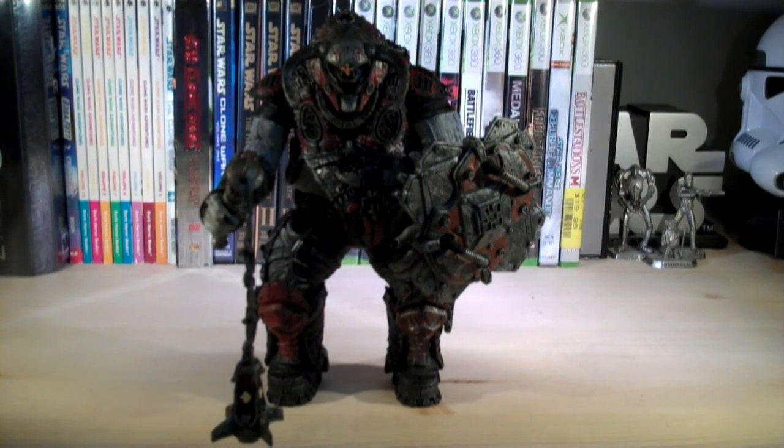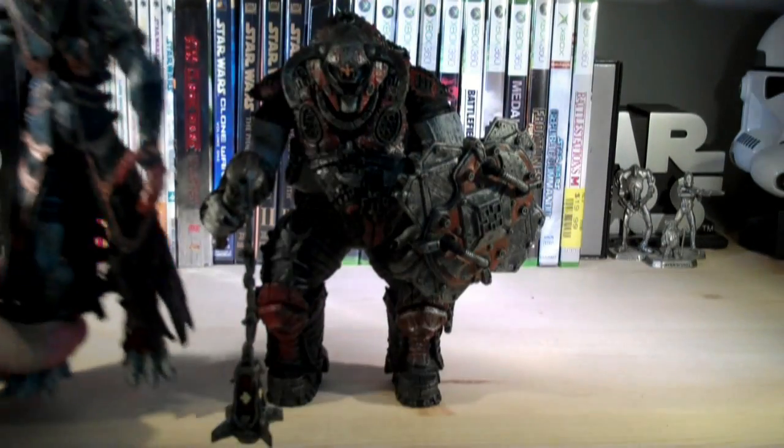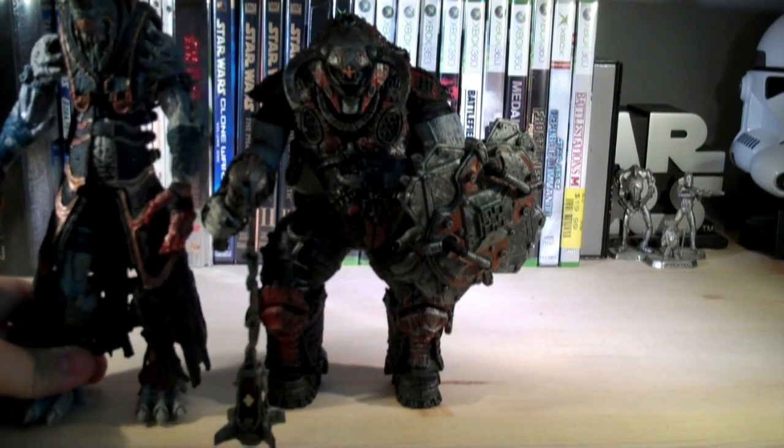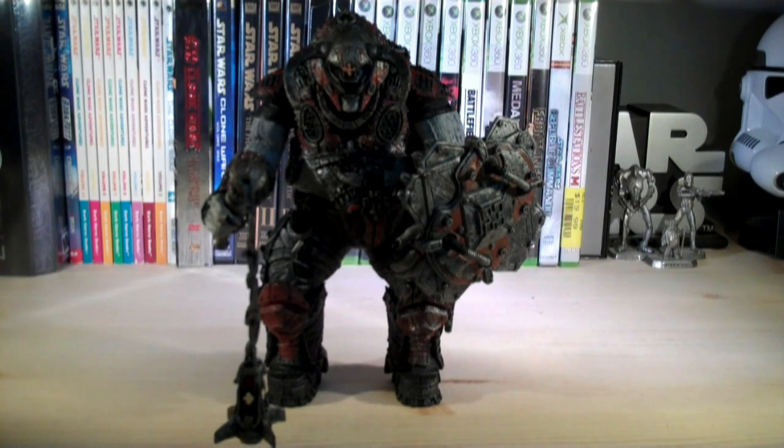I'll compare him here with another Gears of War figure, which is the Cantus. So you can see he's even smaller than the Cantus, but he's actually supposed to be taller, which is really disappointing, but you know, oh well, what are you going to do? They did a really good job on putting a lot of details into this figure. The paint looks fantastic on him.